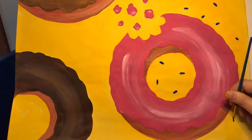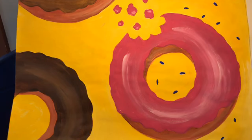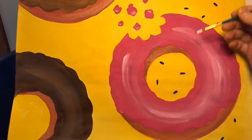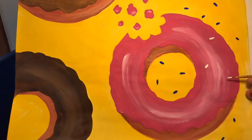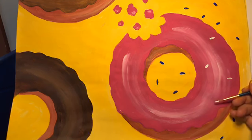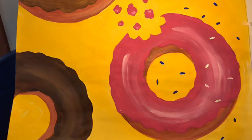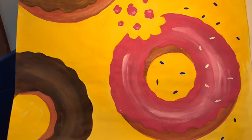So you can continue to add these wherever you want, and then make sure that between colors you clean off your brush, and add them to different areas. So on the pink, for instance, if I want to take white, I want to clean off my brush, make sure it's nice and clean, and then I can add little white sprinkles. So I'm just laying my brush flat. And like I said, don't try and create a pattern, just turn your brush at different angles so that they look like they were actually dropped on there naturally.